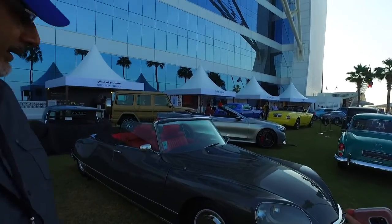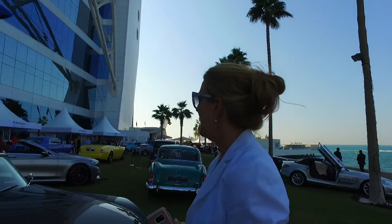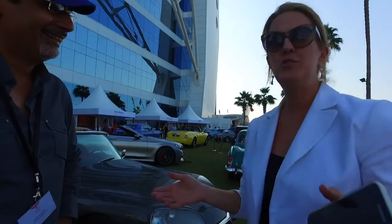This thing is wonderful. Is this one of your highlights for you? What's your personal favorite? I love this car. Don't be too diplomatic. You have to say, go on, tell us your pick. This one? Yeah. I love the car. But you know, there are so many special cars here.